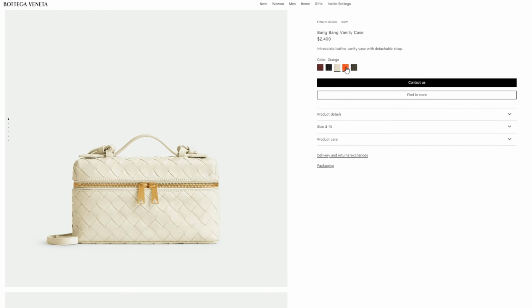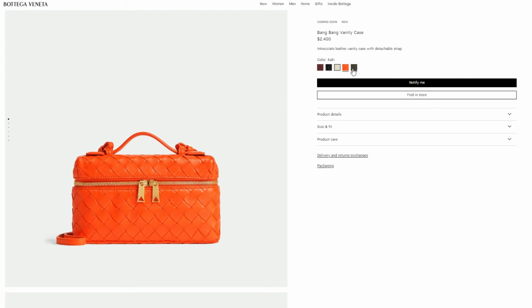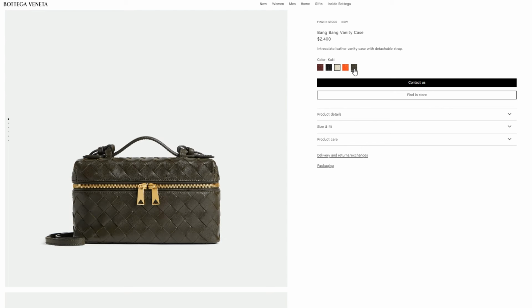And at the same time, this is much more understated than your typical Chanel vanity bag. So I would put this as the Goldilocks vanity crossbody bag. It's not too understated and it's not too overstated. It's just right in the middle, so it's stated.